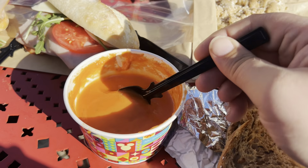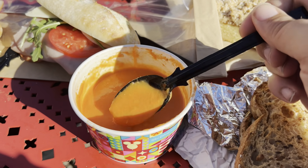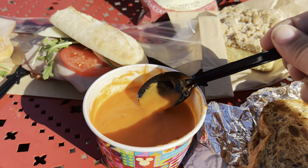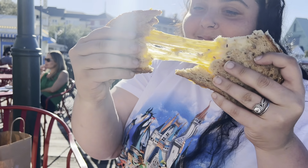Okay, now this tomato soup looks so creamy and delicious. I cannot wait to give this a try. And it's also really creamy. I wasn't expecting it to be creamy. It's like they added some heavy cream in there. Really, really good. See if we can get a good cheese pull. It's been sitting here for a couple of... Oh, wow. That's a cheesy sandwich right there. That's what I'm talking about.